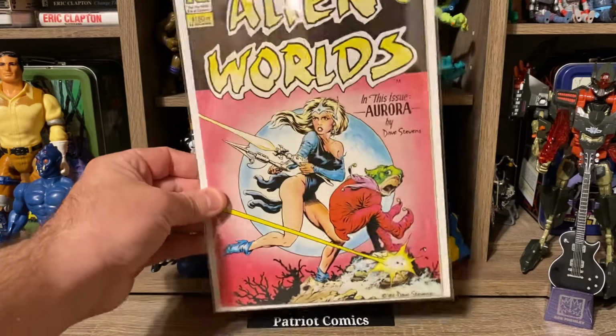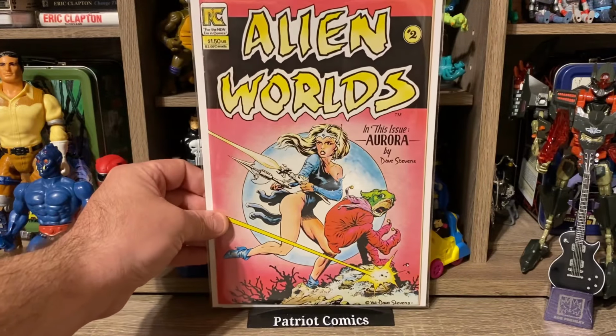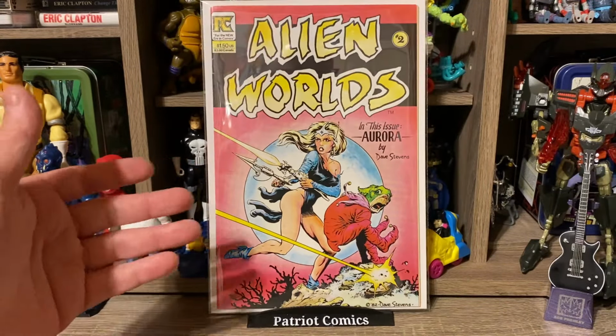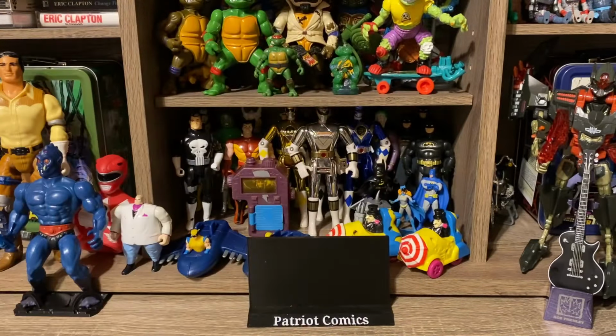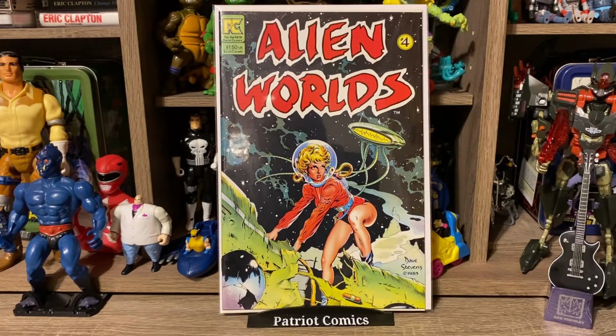And this is a nice near mint copy. I think I got this one off of eBay, actually. I was looking for it at local comic book shops and comic shows, and I find them once in a while, but they're priced at like $20, $30, and I think I found this on eBay for like $8 with like $3 shipping. So I think I got a pretty good deal on this one, and it is a beautiful cover.